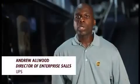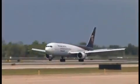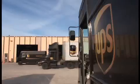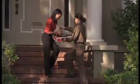Well, UPS did a site locator for the Gilt Groupe. This allowed Gilt to build a distribution center in Louisville, Kentucky, just 6 miles away from our UPS hub, Worldport. This allows Gilt to fulfill orders within 24 hours.